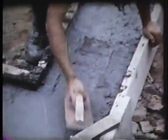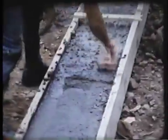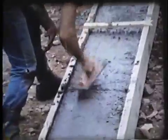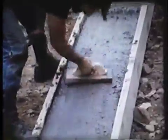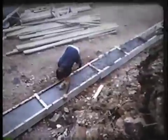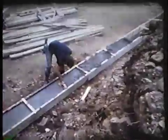The footing is leveled with a wood float which leaves the surface slightly rough. Nails driven into level marks along the inside of the form boards enable the mason to keep the top of the footing level. Poured concrete can also be used to form the walls of a foundation. This house will be built with concrete block walls.